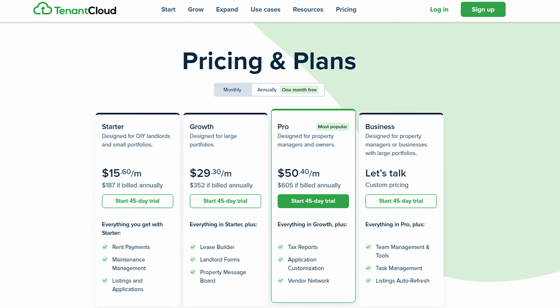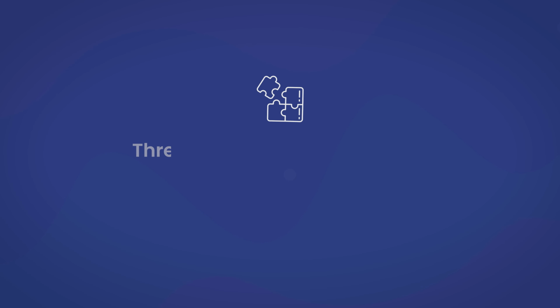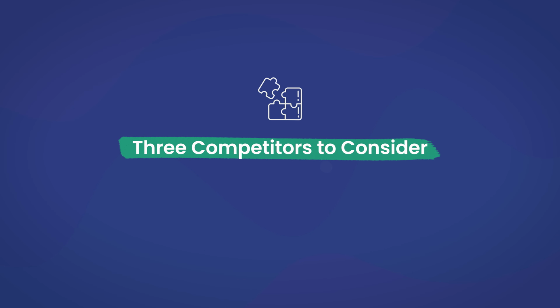There are free version offerings available at the starter and growth tiers. We've now explored what TenantCloud has to offer. As you know, it's not the only property management software platform out there, which means we need to talk about a few of the amazing competitors you should seriously consider.